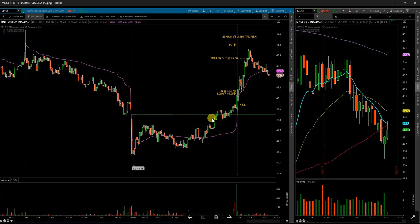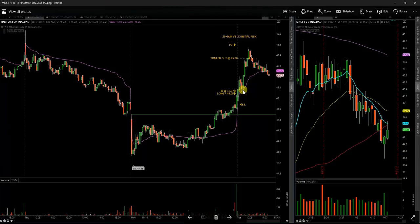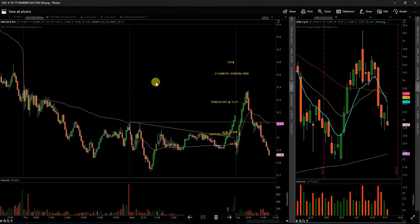MNST, Monster Beverage, broke above my level, gave a good signal to enter in, held above the VWAP. Nice consolidation up here. Once it broke below there, I didn't think it was going to do much more. It's probably gone up a little bit more now, but I've got what I wanted out of it, and I'm on to the next thing. Next up, OAS, Oasis Petroleum. This was a gap down, had an indecision candle, and then an inside indecision candle that ended up being green. So once that happened, I was looking for an entry just above there, which worked out fairly well. Not a huge gain, but it was a gain nonetheless. Took my profits up here as it started to roll over.